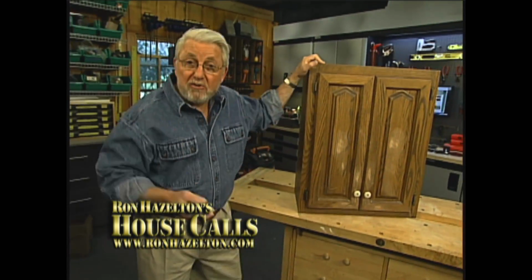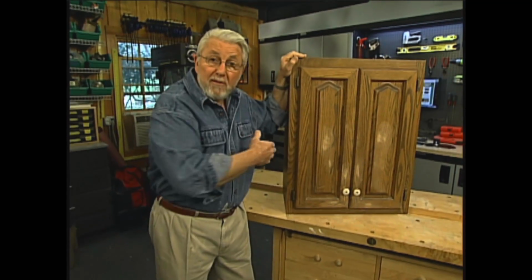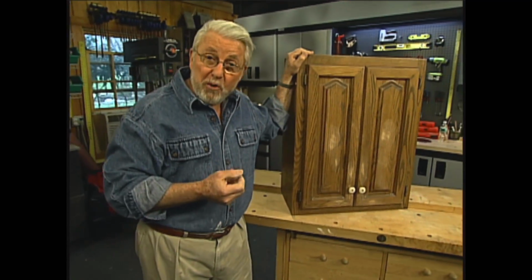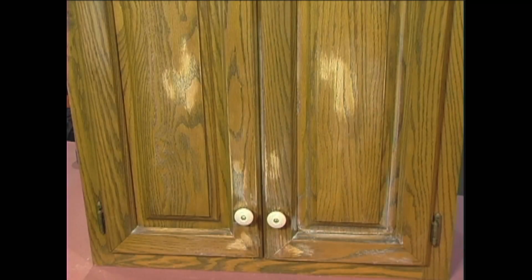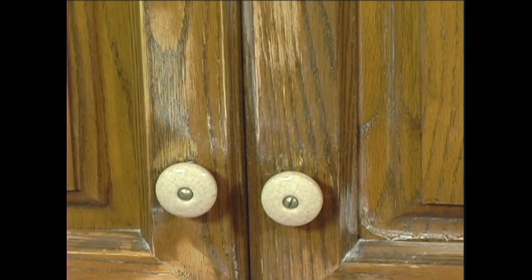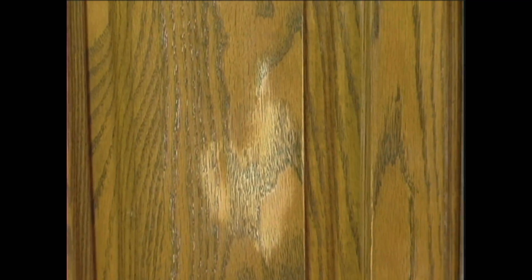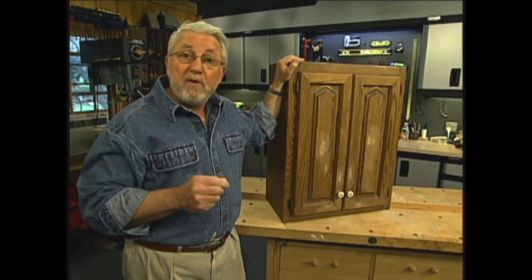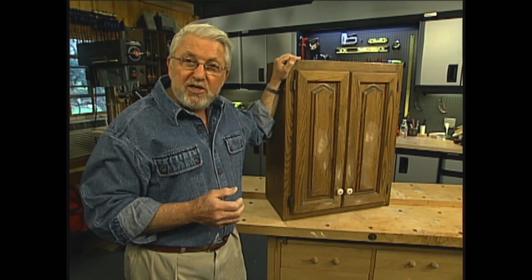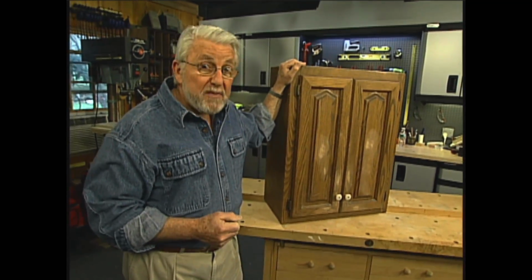Well, the kitchen is the most used room in the house, and I guess you could say that the kitchen cabinet is probably the most used thing in that room. But with time and repeated cleanings, well, they can end up looking pretty shabby. So if your cabinets look something like this and, well, it's not time to replace or reface them yet, then you might want to consider refurbishing them with a combination coating and stain. It's easy to use and inexpensive.